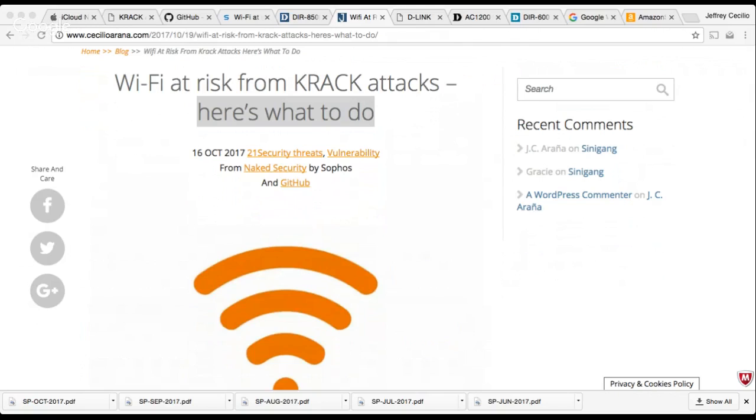An attacker within range of a victim can exploit these weaknesses using key reinstallation attacks or KRACKs. Again, yung attacker po within range of a victim. This can be abused to steal sensitive information such as credit card numbers, passwords, chat messages, emails, photos, and so on. So be careful po. The attack works against all modern protected Wi-Fi networks.